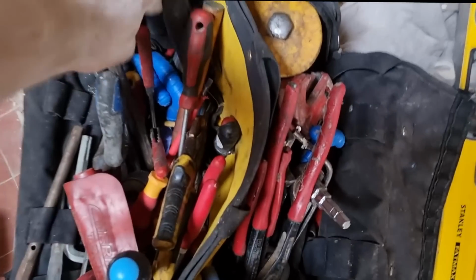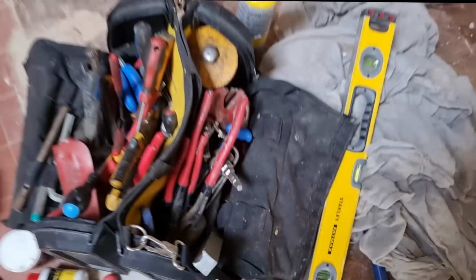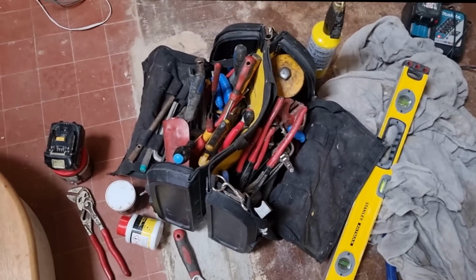Let me know if any of you guys want to see a tour of the Wheels Boys tool bag and all. It's a bit of a mess at the minute, but I'll tidy it up before I do. Yeah, if you want to see a toolbox tour, I'll definitely be down to do one of them.